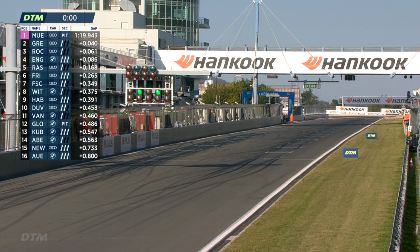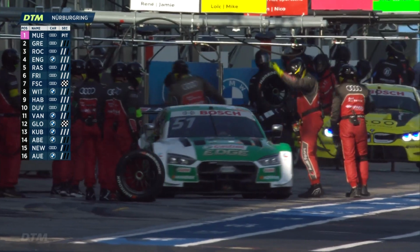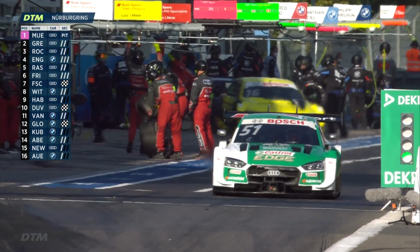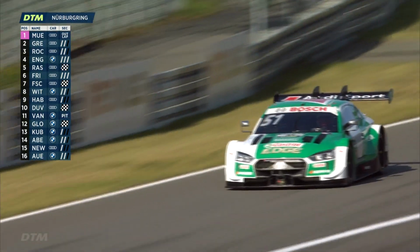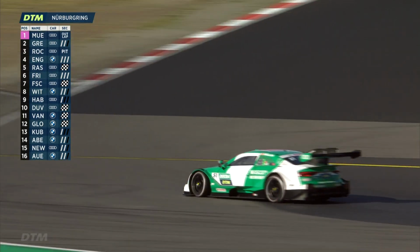And that's it. Checkered flag should be out. Indeed it is, directly opposite our commentary studio here at the Nürburgring. And that brings the FP part of free practice to a close. And sure enough, things did not change. It's Nico Müller that heads it up. Jamie Green, P2. And P3 for Mike Rockenfeller.